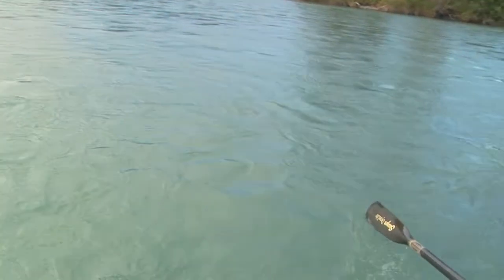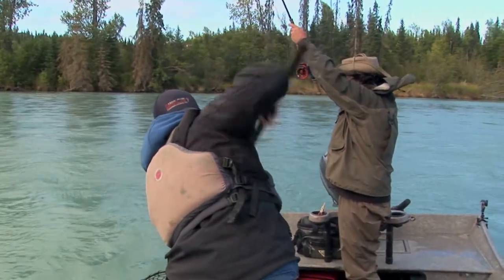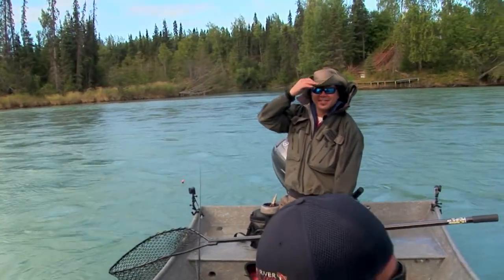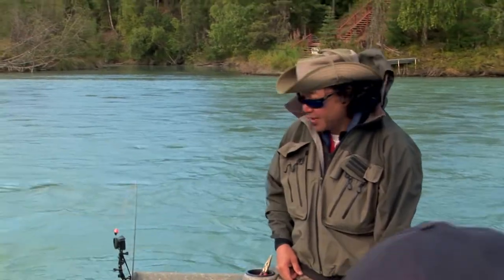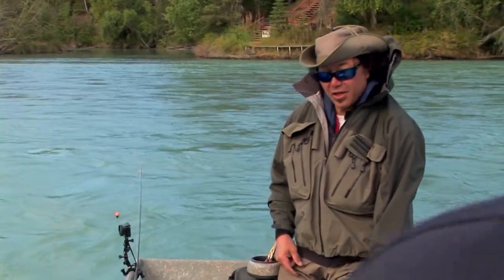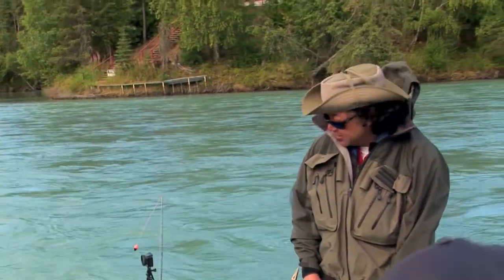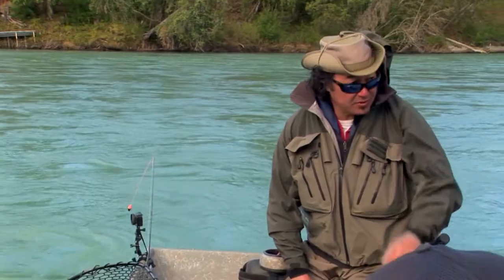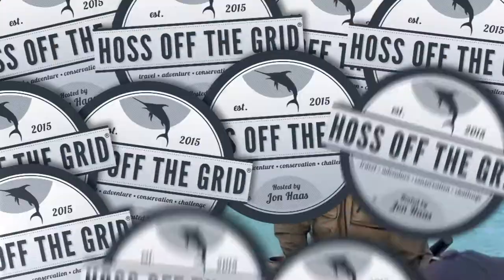All right, got a nice Kenai rainbow on. Oh, some pretty colors on him. Yeah, it's a beauty. All right, brother. Nice Kenai rainbow. You can take a look at him, get over the bank, take a look at him real quick. Make sure you keep these fish in the water. Take a quick snap at him. Let him go. We want to make sure these fish are in great shape when we let them go. That's awesome. Good job, John.